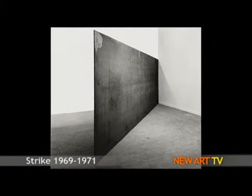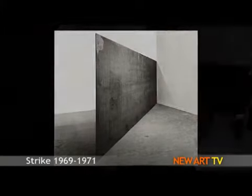So then I decided immediately to take a large plate, say 12 by 24, and just put it into a corner and let it define the space of the room. That got me away from making objects, and it got me into the idea of an installation. And so the first piece was called Strike. It's owned by the Guggenheim now. And that took me out of so-called object making and into a bigger concern of the room.